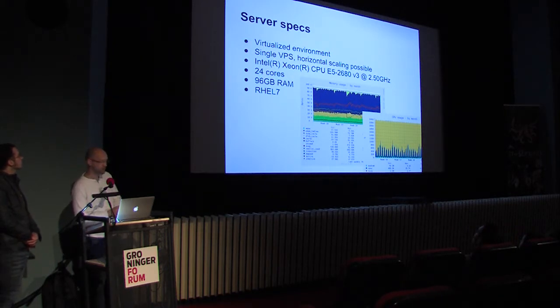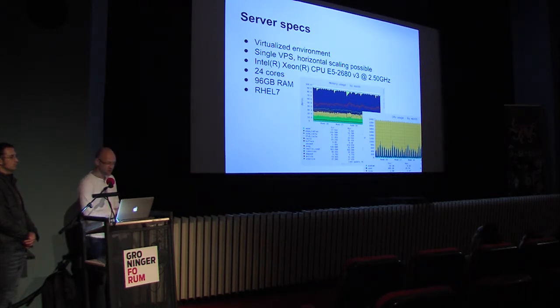So the server, we're running in a virtualized environment, so these parameters can be tuned. We're using a single VPS currently. Partitioning the functionality over several servers so far hasn't been necessary, but we could, of course. These Xeons do 5,000 bogomips. We started with 8 cores.